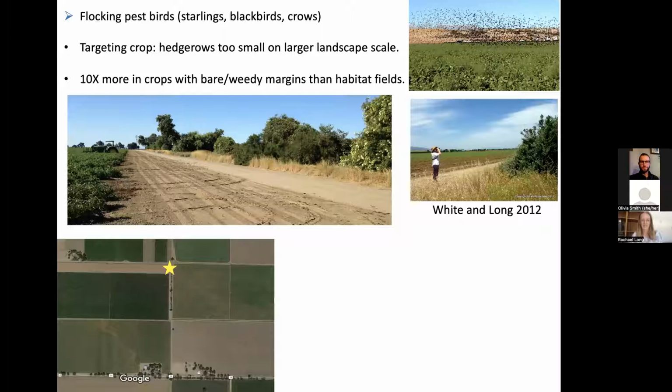And we also found that really if you don't have any habitat anywhere, there's nowhere else for the birds to go. And so essentially they're going to go into your crop. So providing habitat is really important, but you're not going to get huge numbers of flocking birds. They're going for the crop.